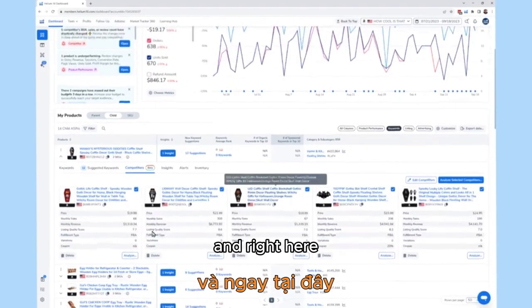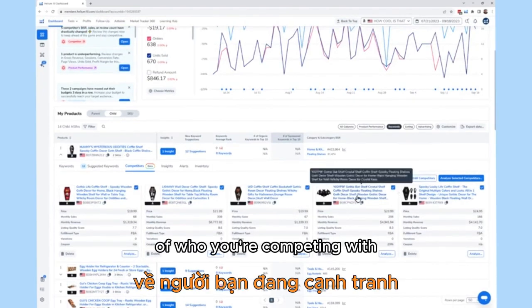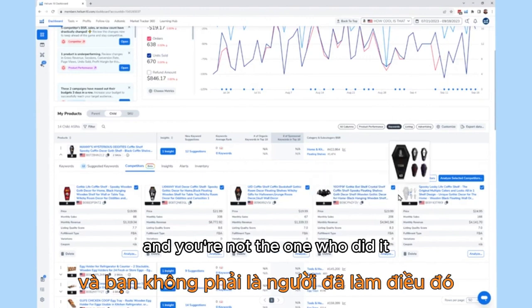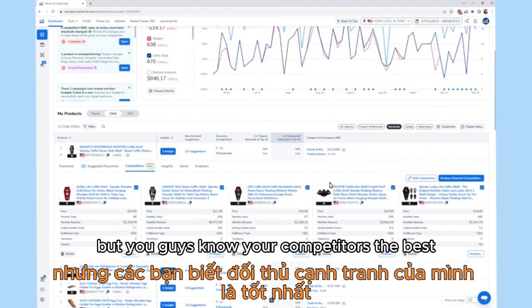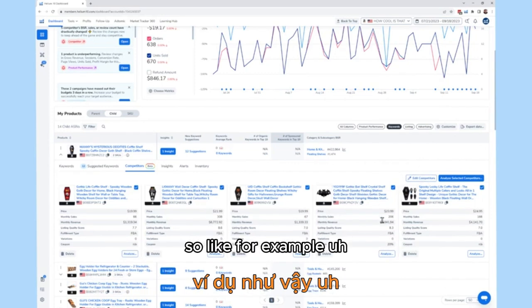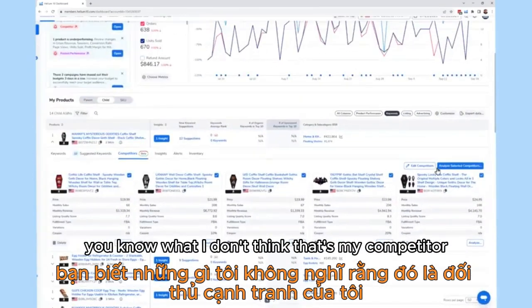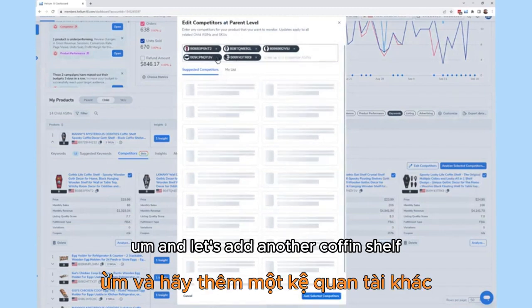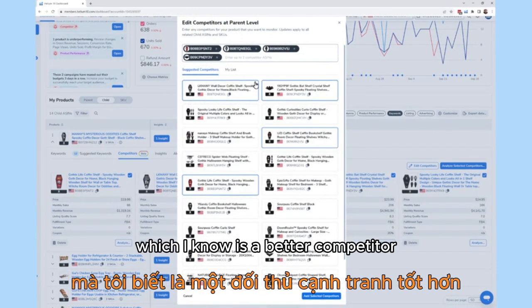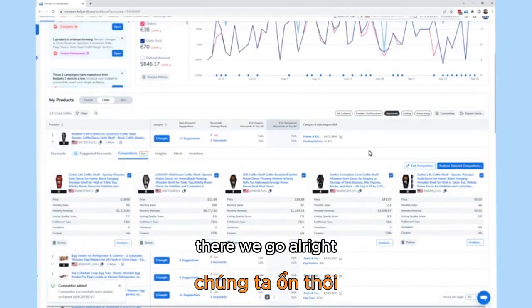And right here, you should see your 5 main competitors. If you see something here and you're not the one who did it, that means Helium 10 assigned your competitors, but you guys know your competitors best. You can change this if you want. For example, somebody else in this account put this bat shelf as my competitor. You know what? I don't think that's my competitor. So I'm going to hit edit competitors and get rid of that bat shelf. And let's add another coffin shelf, which I know is a better competitor. We'll add this one right there. Okay, add selected competitors. There we go. All right, so I've got 5 competitors.